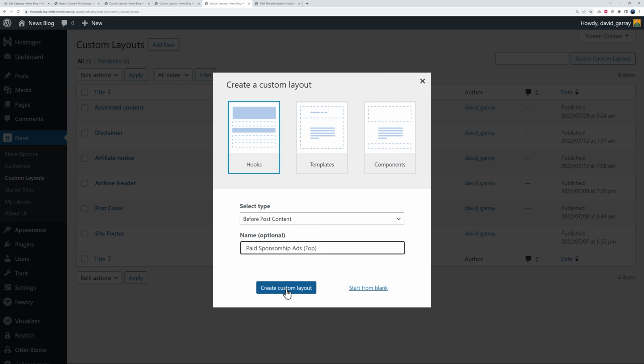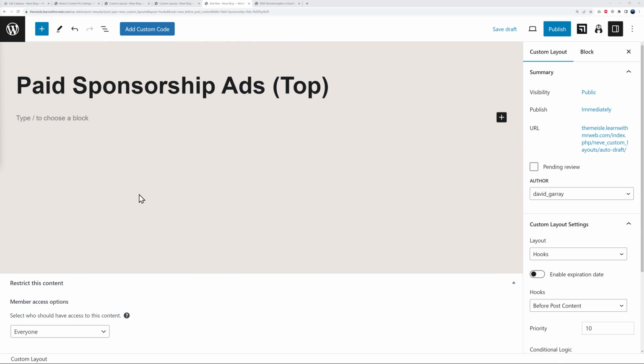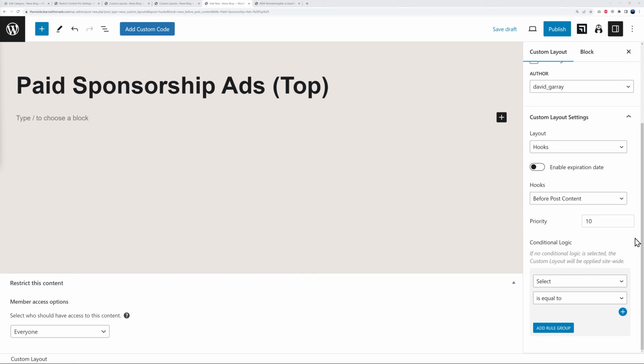So let's create our custom layout. Before we design the content, as you can see by the side here, we have some rules. This is called conditional logic. As you can see, this is a hook. It will display before the blog post. Priority, you have different priorities. If you have more than one hook positioned at the start of your content, they will go chronologically by numbers. So I'm just going to put one here again.